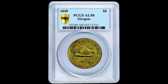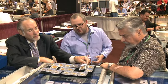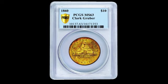I think over the past 7 or so years, we've probably handled more Oregon pieces than anyone by a factor of 10. And of all of the pieces that we've handled over the years, this 5 is probably one of the 3 finest that we've ever seen. The 10 is the finest in private hands as far as we're aware. It has just absolutely phenomenal surfaces. It has the luster of a fully uncirculated coin. It's just a little bit flatly struck, and where it hasn't been struck, there's no luster, and hence the grade of AU58 plus.